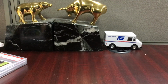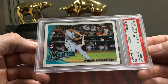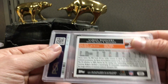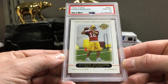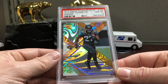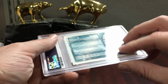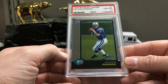And then Stanton. 2010 Topps update in a 10. Rodgers. 2005 Topps. Beautiful card. And then another Fournette. This is the Elite orange to 25. And then lastly, we've got Peyton Bowman Chrome. That is a PSA 10 in the last gen holder. Beautiful card.